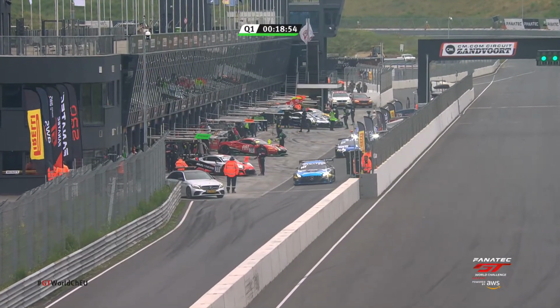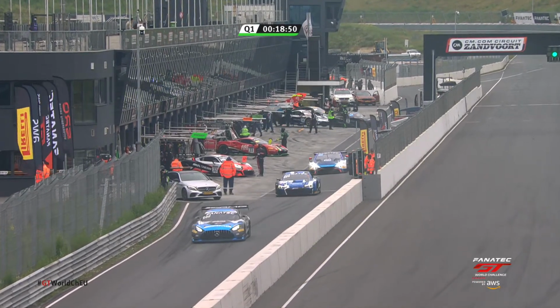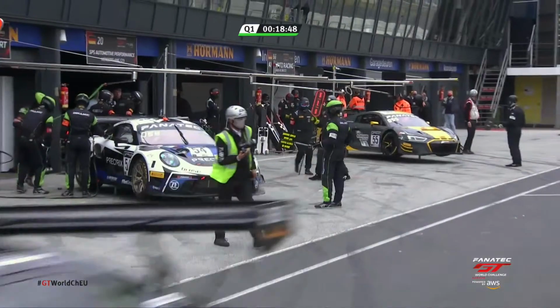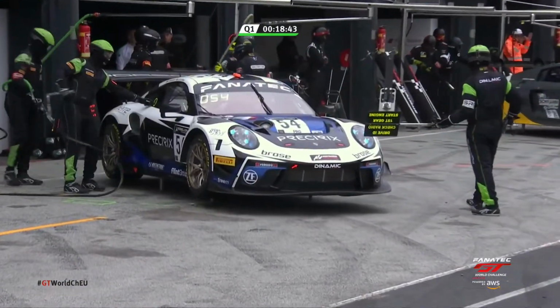Well, just a reminder for the teams that if anything goes wrong, first of all, try and ensure that nothing does go wrong. But of course, it's not just a driver error, there can be a mechanical issue as well.